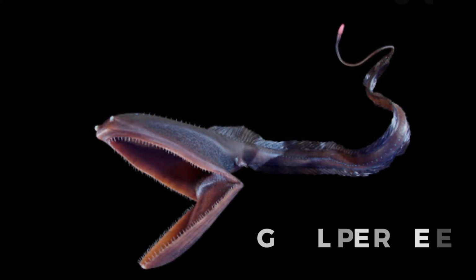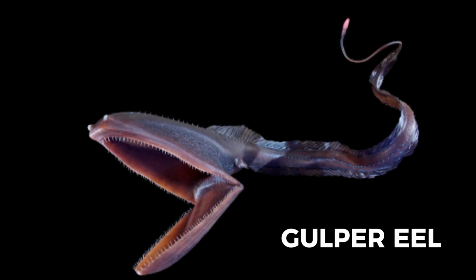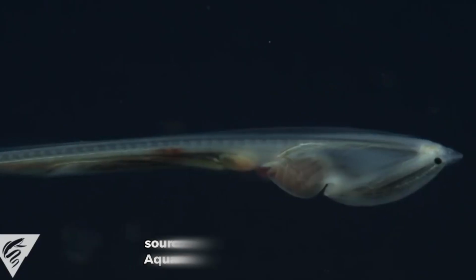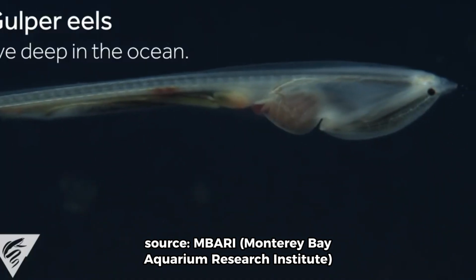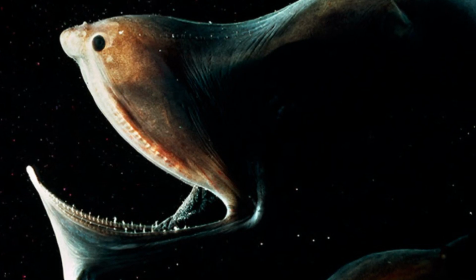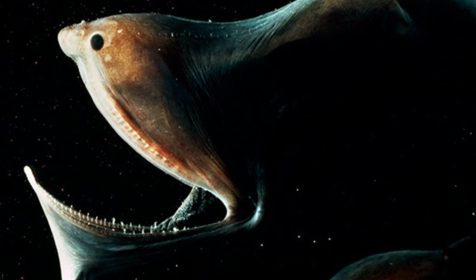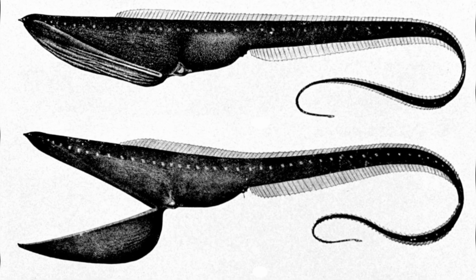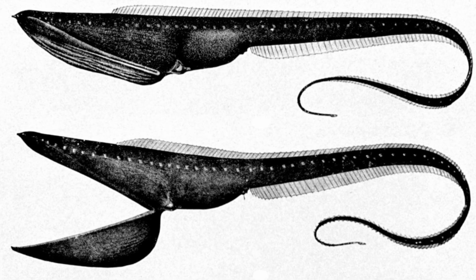The umbrella mouth gulper. The gulper eel, known scientifically as Eurypharynx pelicanoides, is one of the most bizarre-looking creatures in the deep sea. Its most notable attribute is the large mouth. This enormous mouth is much larger than the eel's body. The mouth is loosely hinged and can be opened wide enough to swallow an animal much larger than itself.